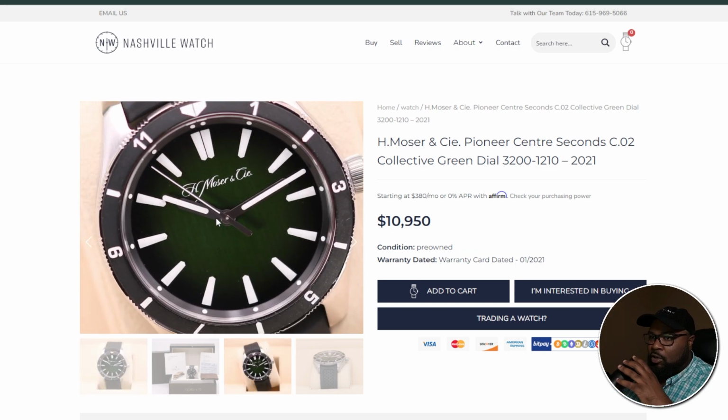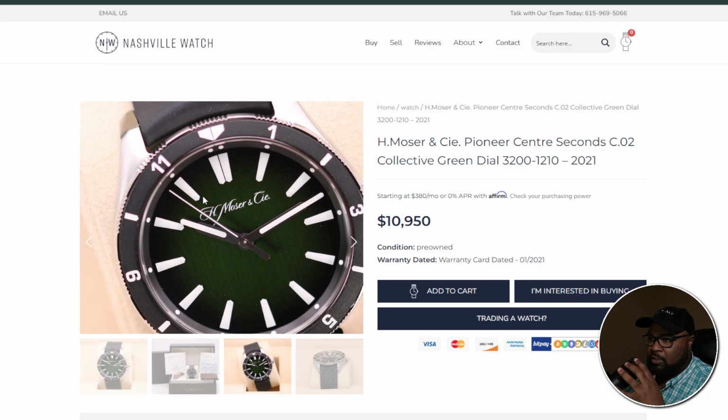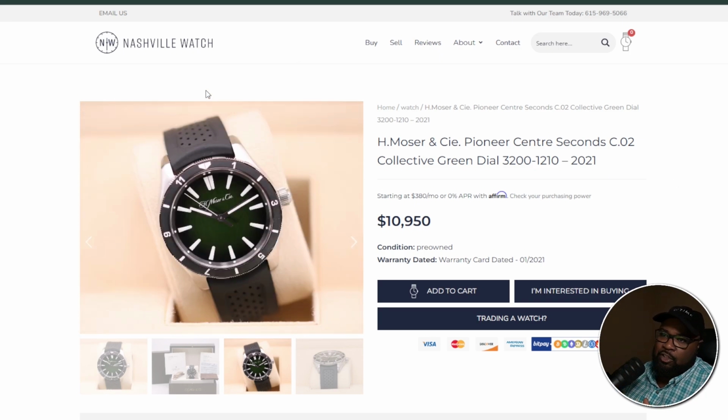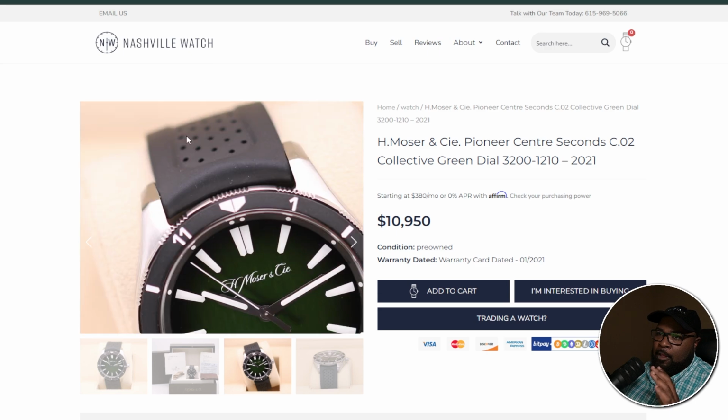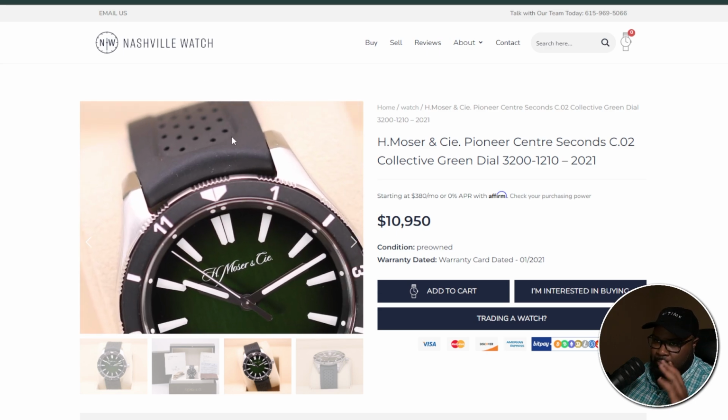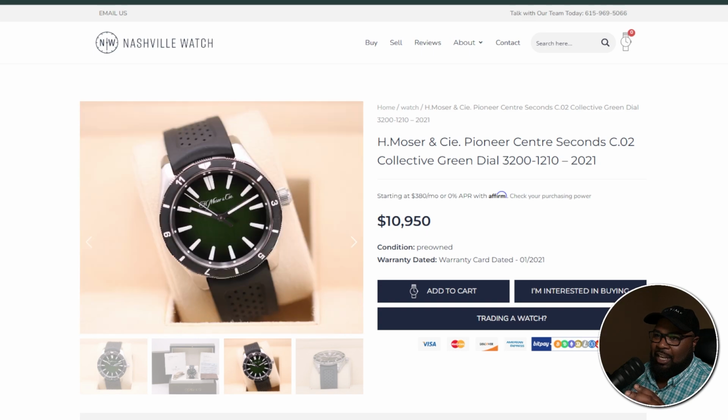you know, it's hard to do the dial on this justice. $10,950, full set. That's a great watch. Take it off of this black rubber strap. I'm not a fan of the rubber straps that are on Mosers, and I've told them this point blank. There are a lot of watches that they have that I think would sell faster because rubber is nice, nothing wrong with rubber, but when it's on a watch from this type of brand, you just want a different type of rubber versus this racing rubber.